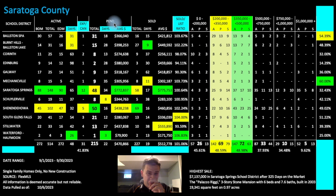This next group here, these are stats related to the pending properties. Total are all of the properties that newly went under contract during the month of September. Days is the average days on market for whatever that group is, so for this it's pending. This is the average days on market for those, and for Ballston Spa, these 31 properties that went under contract during that month. And average price is the average price of those properties.